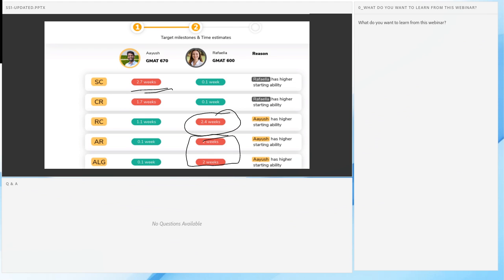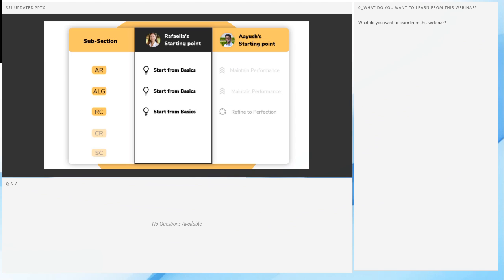So some people really ask for a 2 month study plan or a 3 month study plan. Do you guys think had Ayush and Rafaela looked at a generic study plan, they would have succeeded? Or in many ways, they didn't. They tried doing those. At least Ayush tried doing that. But unless and until you personalize that study plan to your needs, you're not giving yourself the best chance to ace the GMAT. Okay. How they approached different subsections was very different as well.